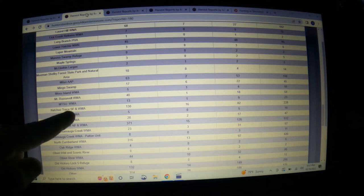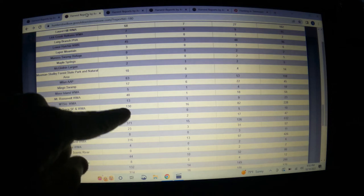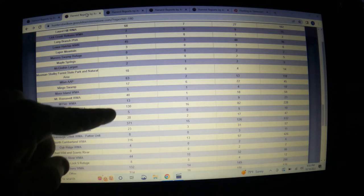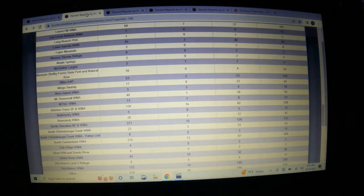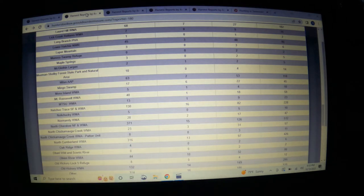So Natchez Trace is about a 2-hour drive from Memphis. It's 48,000 acres, which is 4 times the size of Shelby Forest. But they killed 130 bucks. So they killed 13 times the number of bucks and 4 times the size of a property. So that's fairly significant. They also killed 82 does and 16 button bucks, which is also significant.